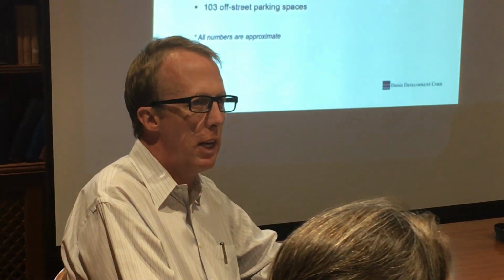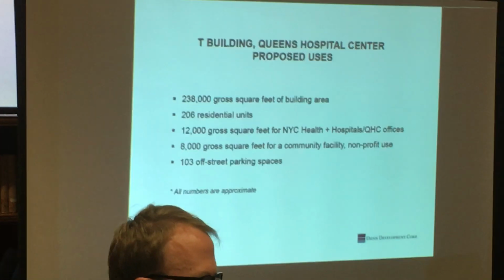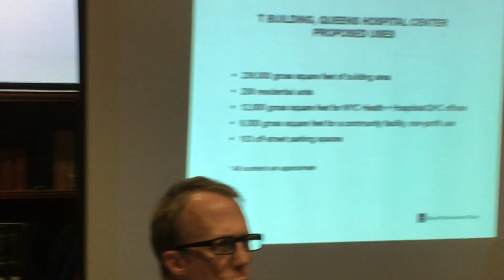And so we will be using federal historic tax credits as part of that. That brings the involvement of the National Park Service. So other things that we've changed from what the previous developer proposed. The previous developer proposed more than 300 units.